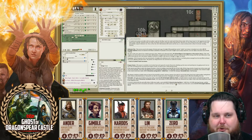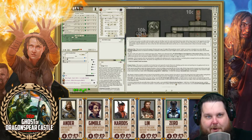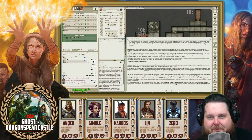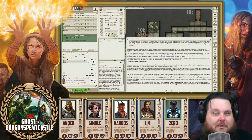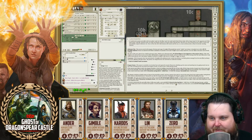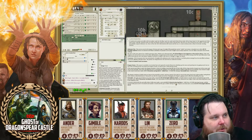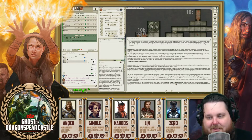Well, these urns are 7 foot tall, and the scratches look like they're coming from about the 6 foot mark. So yeah, whatever's in here is pretty big, and it sounds like there could be multiple, because there's scratches coming from one side of the urn, the other side of the urn, in multiple spots.